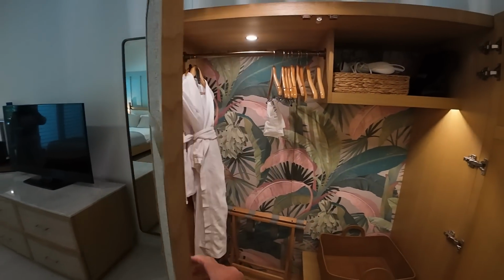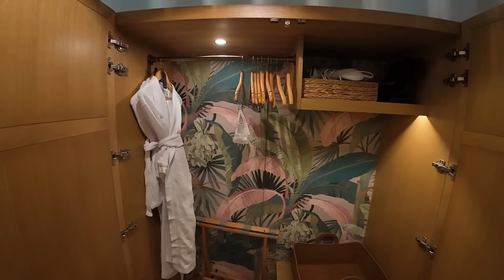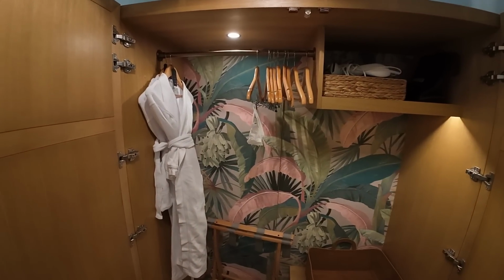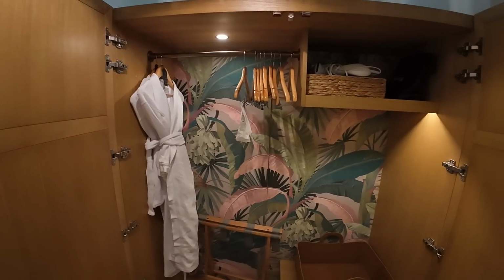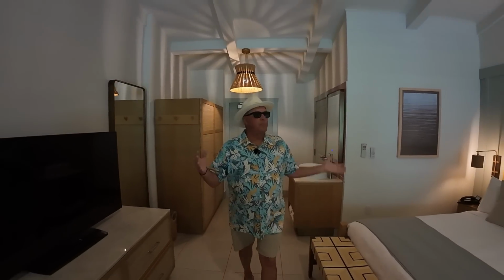So apparently my wife said this is on TikTok. Everyone who stays here shows this. It is a nice armoire. I mean, I guess it's an armoire, a closet, whatever, but it's pretty cool. It's got this little tropical print behind it. You got your robes, very nice. So let's show you the rest of the room.